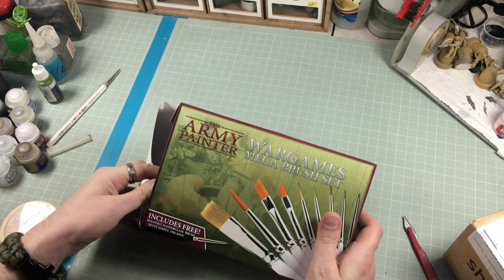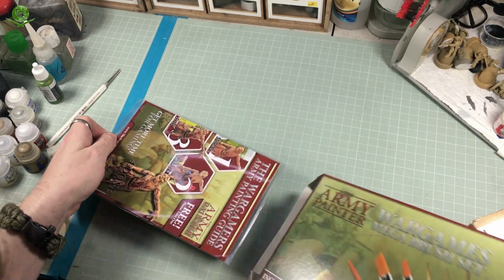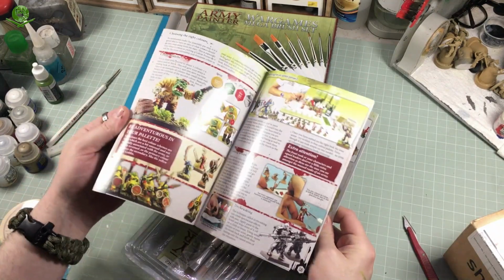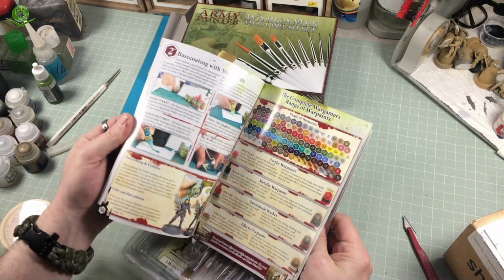So yes, I decided to get myself all set. This was 35 quid off the Amazons, 35 or 34 or something, which isn't bad at all, because you get a how to paint guide using the Army Painter products. Now, I've used their Rattle Can Primer. It's pretty good. It's good stuff.